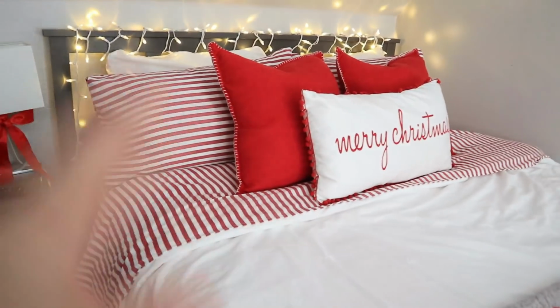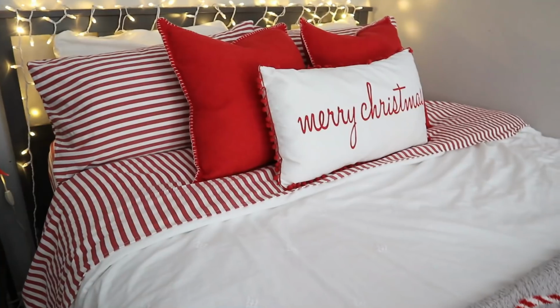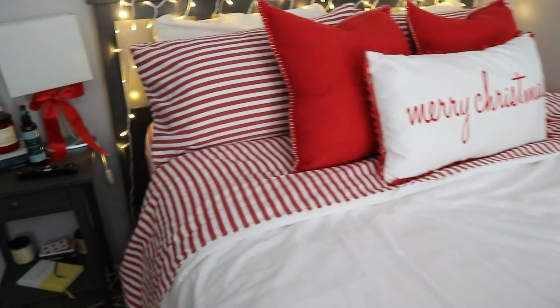My room did not look like this when I was growing up. I had Mariah Carey posters everywhere. I had stuff on my wall everywhere. I had random comforter stuff. None of it matched. None of it made sense. But I guess that's the 80s and 90s for you.